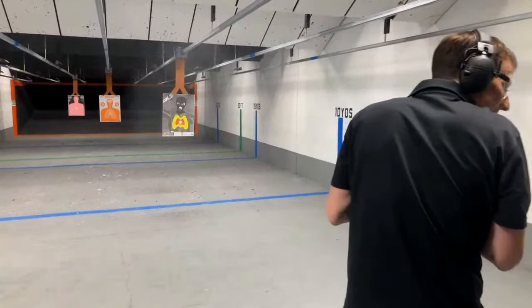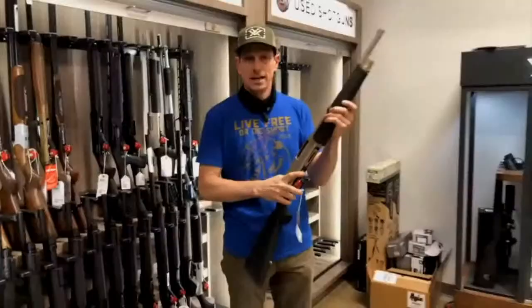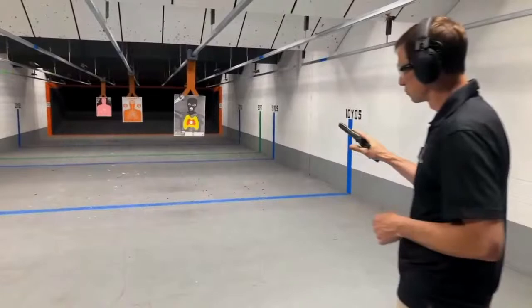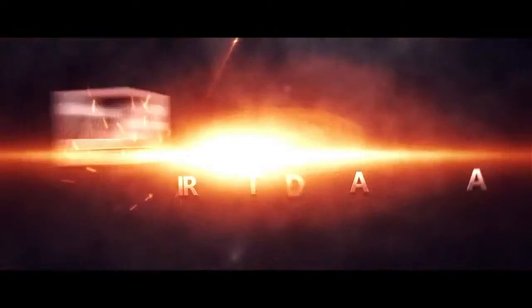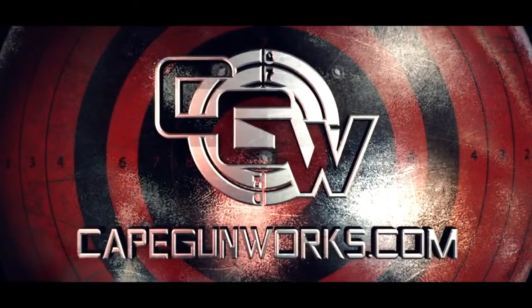Thing fires nice. Woo-hoo. It speaks the universal language. Cool gun. Wicked cool. We're always into cool guns here at Cape Gunworks. We got the Nighthawk Custom 9mm President in the smoked nitride finish. And it's a pretty cool gun. Just testing out the gun. All right. This is a test of the Cape Gunworks gun testing program.